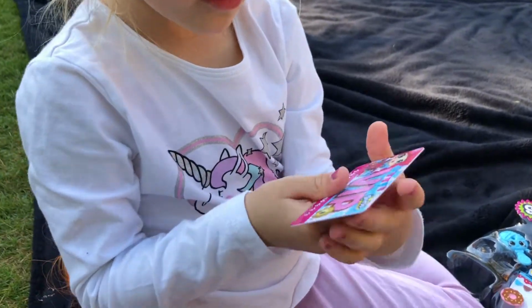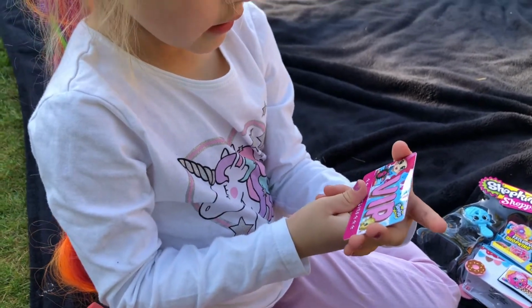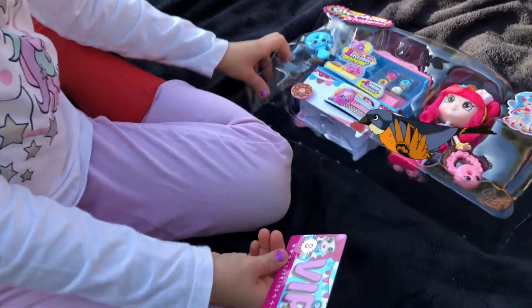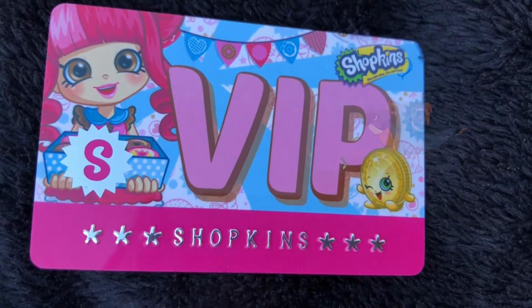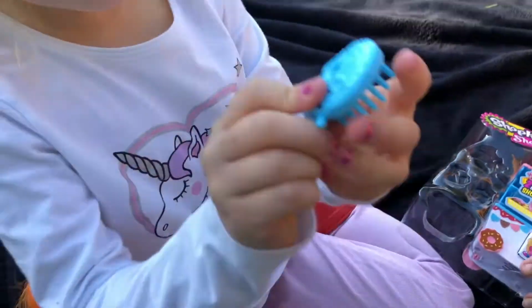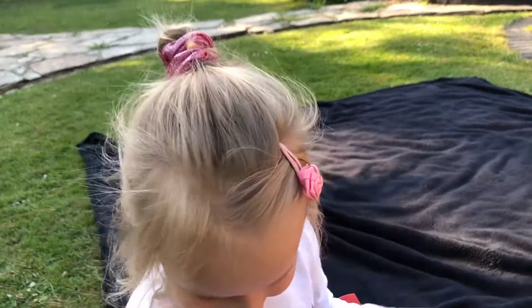It's a VIP. Very important person. Wow, this is Shopkins. Wow, huge discounts. How am I going to open the rest of them? Ooh, a hairbrush. Show me. It's so cute.